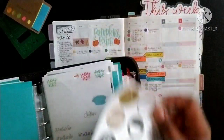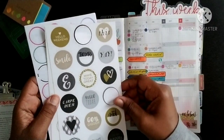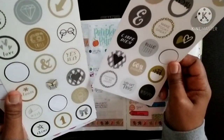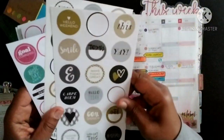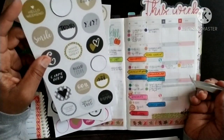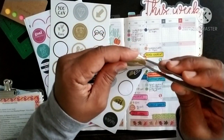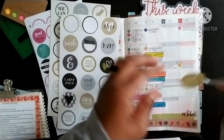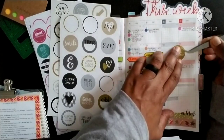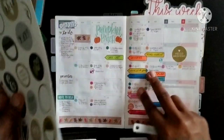Okay, I've got some things that might take up some space. Let's see. How about, and they kind of have that fallish hint of fall to them. So I'm gonna take a Hello Weekend, and I'm gonna put it over here, right there. And if I need to put something in, I still have a little space, so that does not concern me.